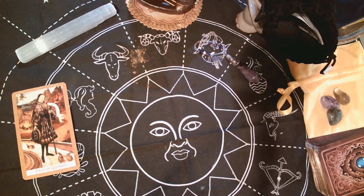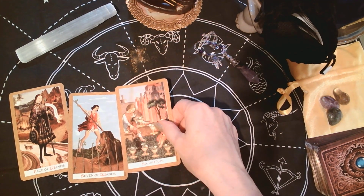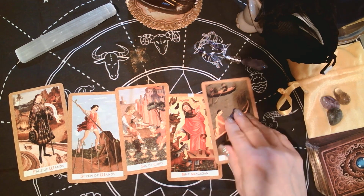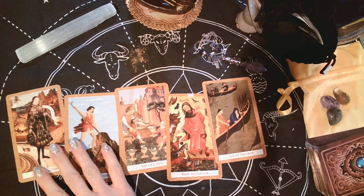Page of Wands. 7 of Wands. 6 of Cups. The Magician. 6 of Swords. So this is interesting. Again, this is Charles. This is the path for Charles becoming king.